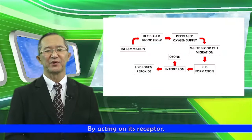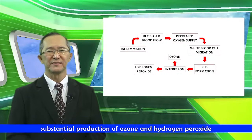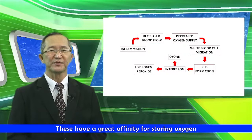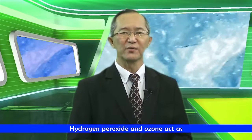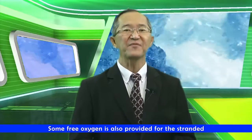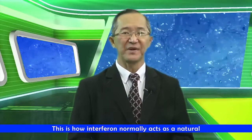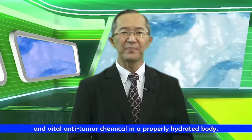By acting on its receptor, interferon stimulates an enzyme that causes substantial production of ozone and hydrogen peroxide from tryptophan and its family of indolamines. These have a great affinity for storing oxygen and converting it to superoxygen. Hydrogen peroxide and ozone act as local antiseptics against bacteria and anaerobic tumor cells. Some free oxygen is also provided for the stranded white blood cells in the middle of the inflamed and isolated area. This is how interferon normally acts as a natural and vital anti-tumor chemical in a properly hydrated body.